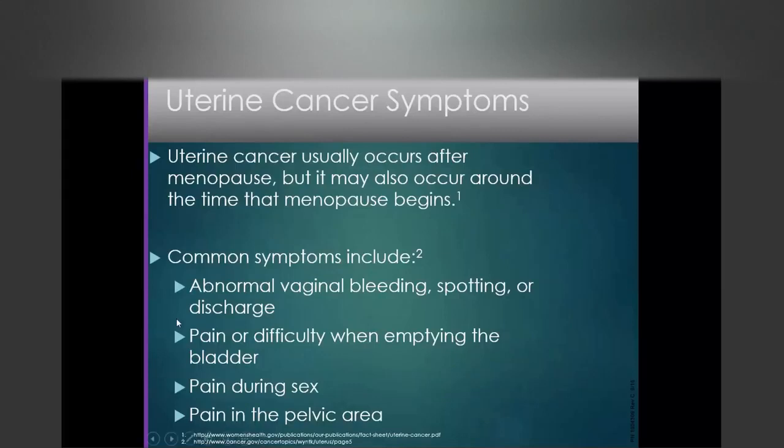Some people, when it tends to progress a little bit more and they show up at a later stage, can have other issues like pain in the pelvis, problems emptying your bladder, or pain during sex.